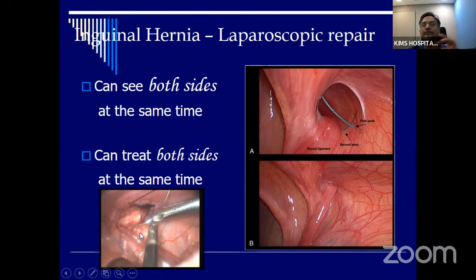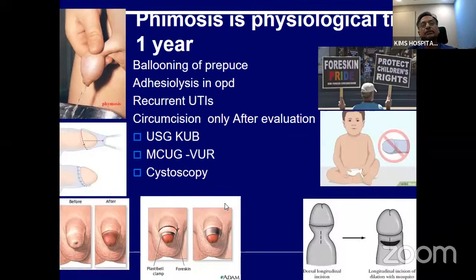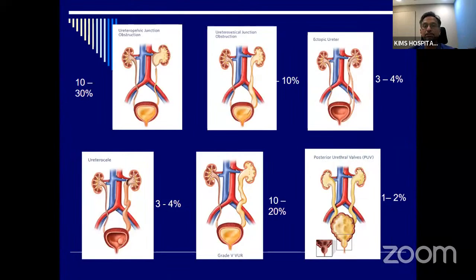So coming to phimosis, I said it is physiological till 1 year of age. Just ballooning of the prepuce doesn't indicate he needs surgery. And circumcision alone is not the answer for most urinary tract infections. So it is a long story. We'll try to do it in the next session, in the pediatric urology session.